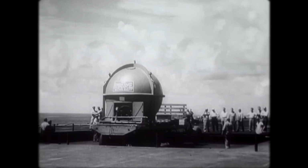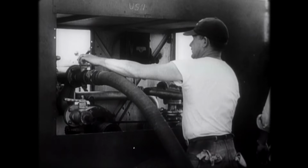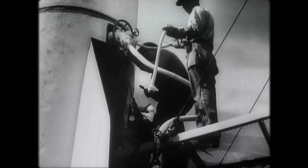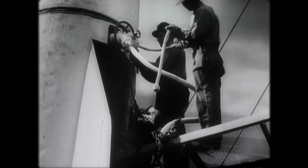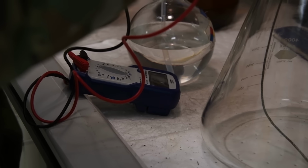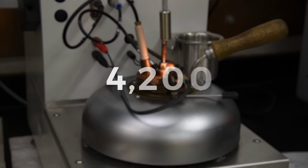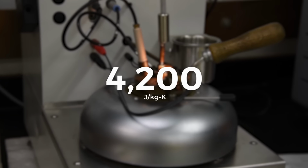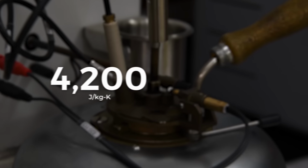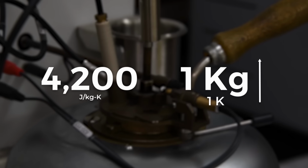The V2 rocket, which used that 75-25 alcohol mixture, also employed regenerative cooling, but the heat transfer rates were not terribly high. To be an effective cooling fluid, the fuel needs to have a high specific heat capacity, meaning it can absorb a lot of heat energy before its own temperature rises. Water has a high specific heat capacity of about 4,200 joules per kilogram Kelvin, meaning it takes 4,200 joules of heat energy to heat 1 kilogram of water by 1 Kelvin.